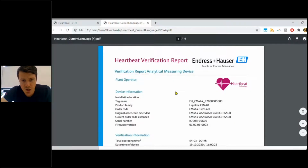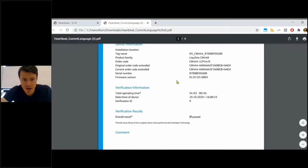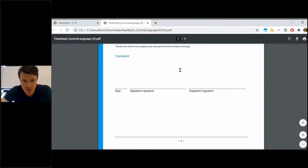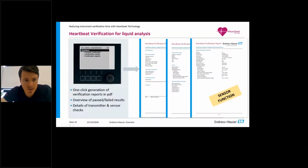So we've got a title page, just as we did with the other devices. That gives you all of the transmitter information. Then we're going to look at all of the transmitter diagnostics, just as we did with the flow meter. And then we can also see the probe diagnostics. On the next slide, I'm just going to give you an example of what that verification report looks like. So that's the report that we've just run before.